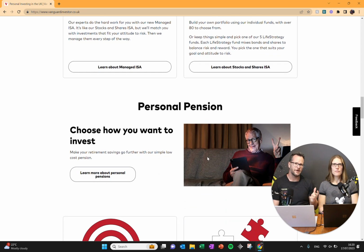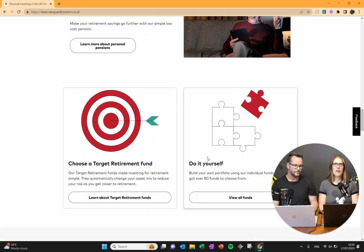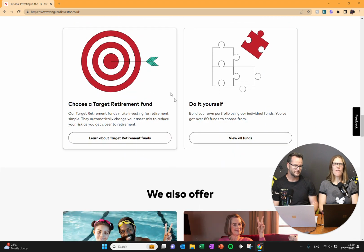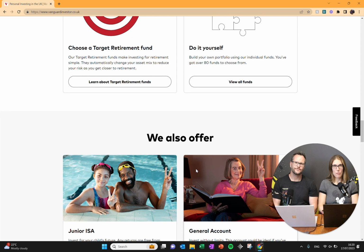So let's go down. Personal pension, which is a SIPP, self-invested personal pension. And then this again is kind of the same idea as we just saw for the ISAs, that Vanguard are giving you this option to have a target retirement fund. We don't think you need that. No, we're going to slate target retirement funds. You should not be in those. They are not good for you. Look out for another video about that. And then this do-it-yourself, which, spoiler alert, you can probably guess, we think that's the way to go. Yeah. Again, this is not advice, this is our opinion.